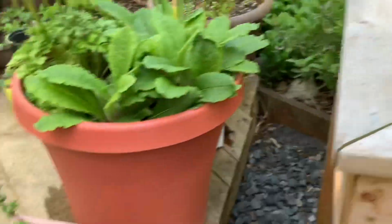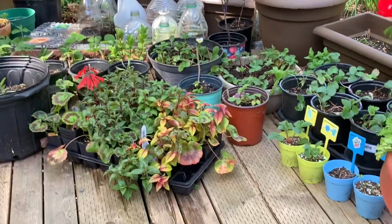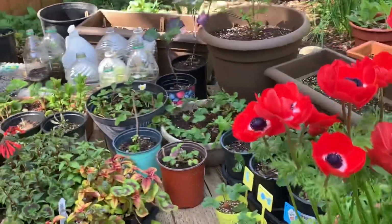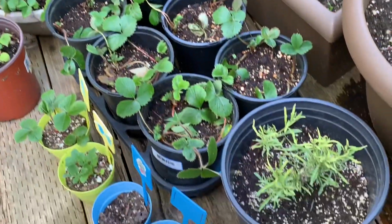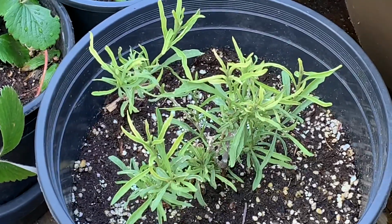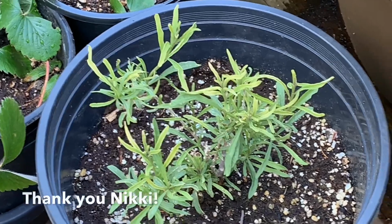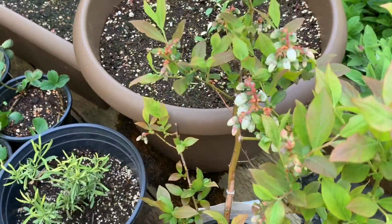And over on this side are some container gardening, or actually lots of plants that I have not planted yet, or that I actually transplanted in containers that I'll be giving away to friends and family. Actually, this is a goji berry plant that someone gave me, one of our viewers, so sweet, and that was Nikki. A young blueberry plant.